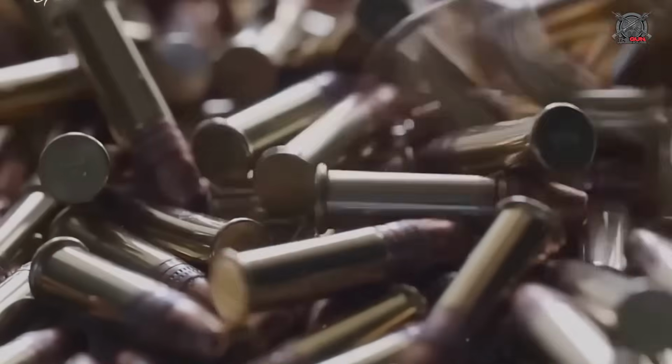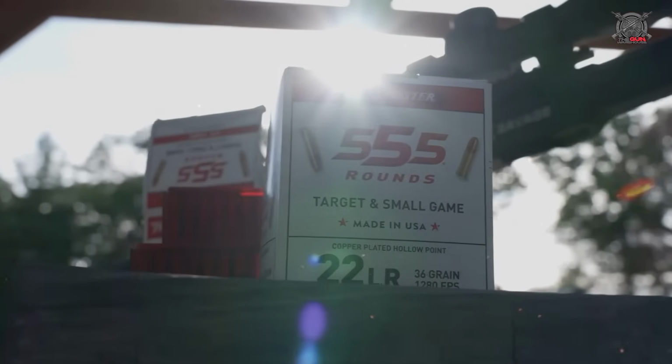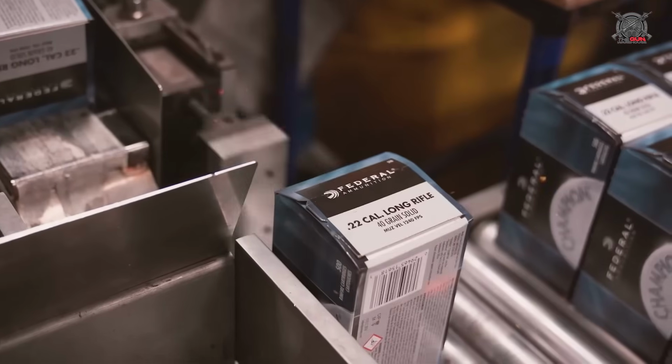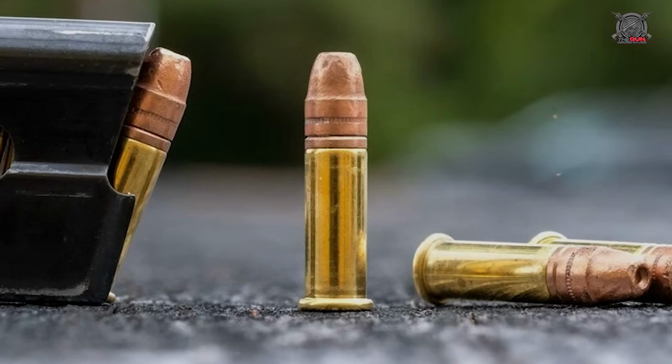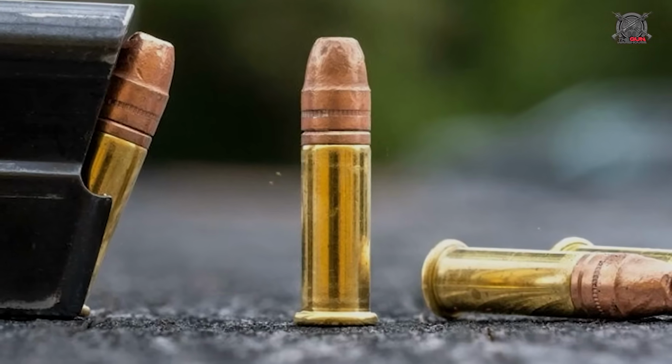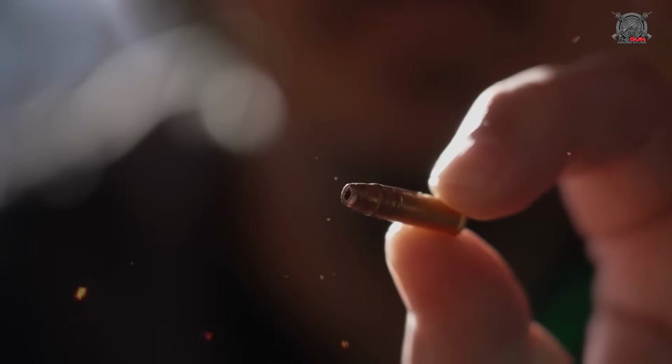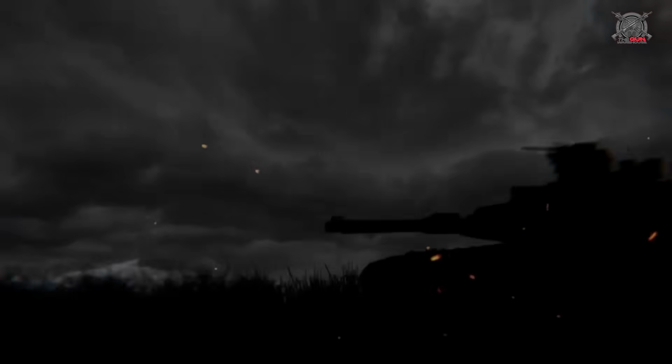about rimfire power. This is a countdown of the 10 most shocking 22 long rifle rounds flying under the radar in 2025, ranked by limited runs, oddball designs, and performance loads that push the envelope of what a rimfire can do. Let's get started.